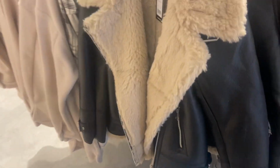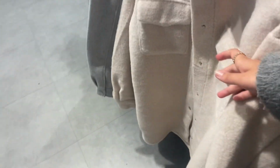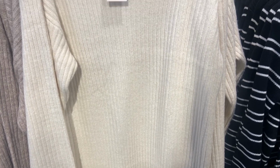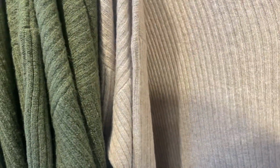So firstly, I went into New Look and I had a look around at some clothes and found a few things that I really liked. So for example, I saw this coat, I love that, and there were some few dresses and things that I really liked, so I picked a few bits out and then I went into a changing room. So this was my outfit for the day.